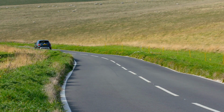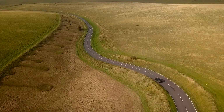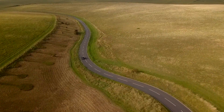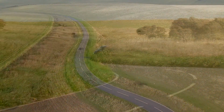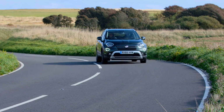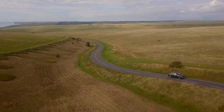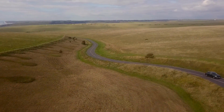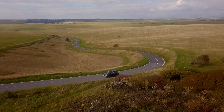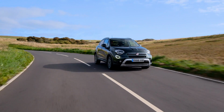The Urban starts at $16,995. The City Cross is from $18,995 for the 1 litre and $21,195 for the 1.3. The Cross Plus is an additional £2,000 on top of the City Cross price. The car I'm driving is £22,100 on the road, thanks to £3,000 of options.